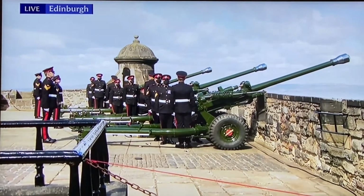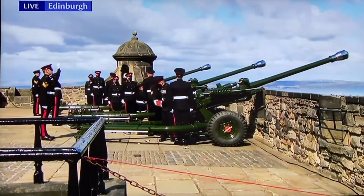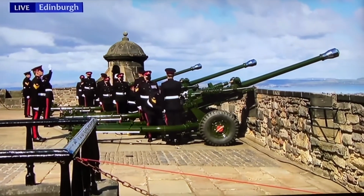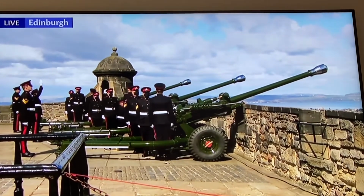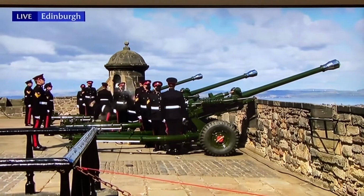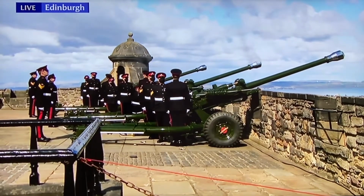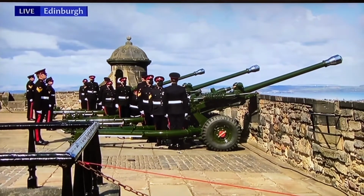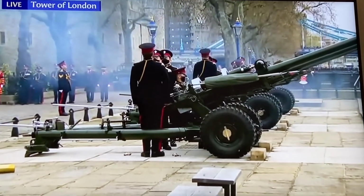We have another gun in 15 seconds. Sounds like gun number 2. Officer in charge. You can see it being loaded there. And that will continue every minute until we have finished 41 guns. But let's turn now to the Tower of London and see what is going on there.